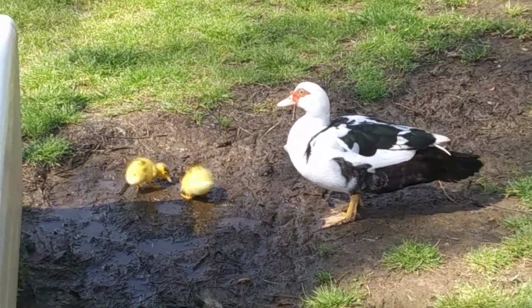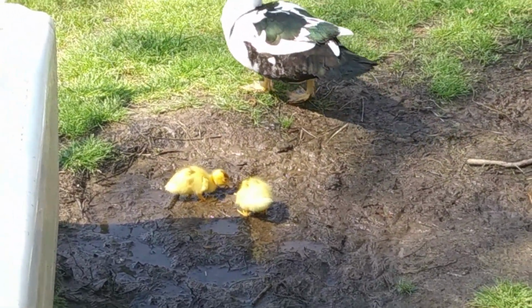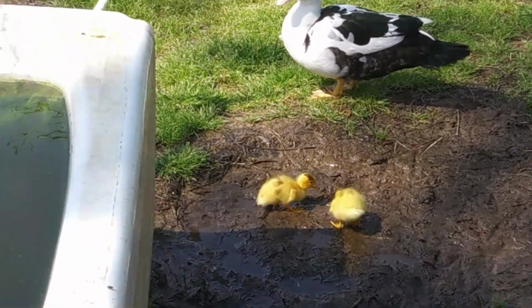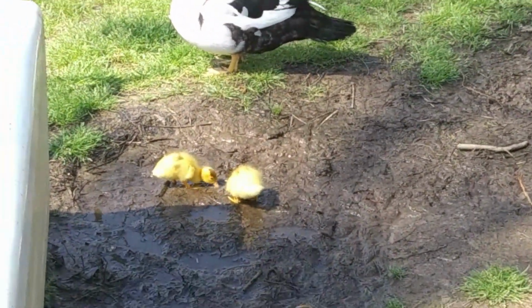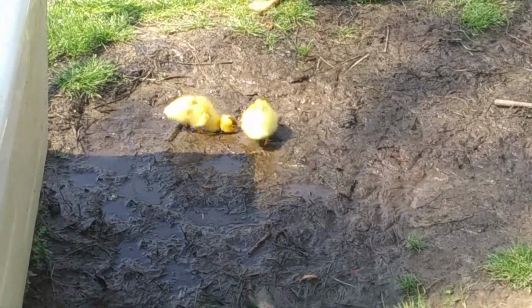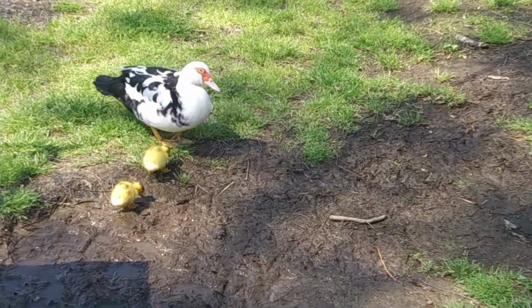And there you see the 2 little Muscovy ducklings. She did hatch out 2 of them. She already has them out the barn. They're in the overflow where the ducks play in this old bathtub. And they're already out here looking around for something to eat. She's being a great mama. The goats are all out here with her. They just kind of step back carefully and watch the show and kind of stay out of her way.